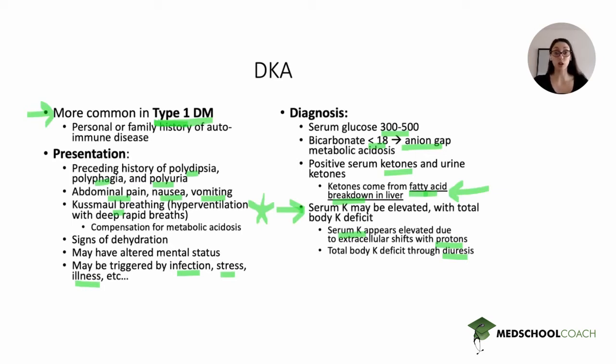And then once you start insulin, remember insulin actually drives potassium back into the cells, right? In our management of hyperkalemia, remember C BIG K, the I stands for insulin. So insulin is going to drive your potassium back into the cells, which is going to lower your serum potassium. And the combination of this plus the diuresis can actually lead to dangerously low hypokalemia. So potassium management is going to be a crucial aspect of DKA management. So you want to pay attention to the potassium in DKA questions.